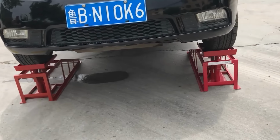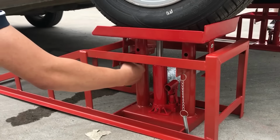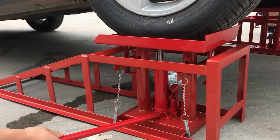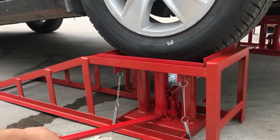The hydraulic cylinders are operated by hand using a crank. Remember the golden rule: the fewer mechanisms, the more reliable the system. The ramp weighs 36 kilograms and costs $222.